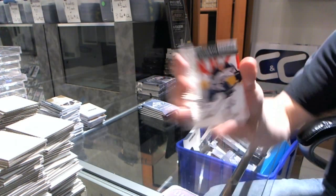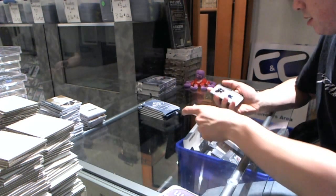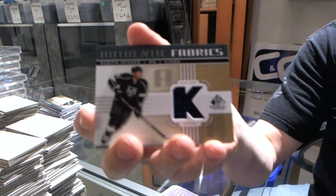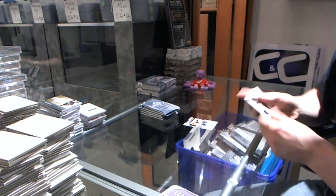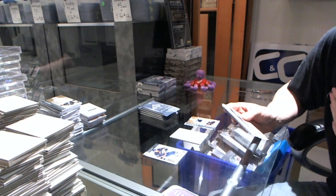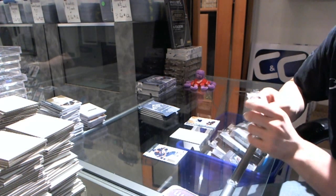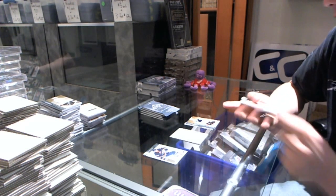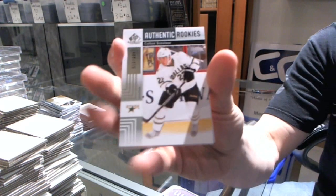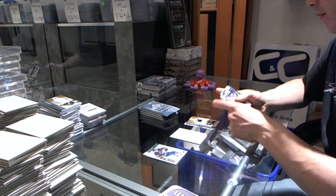We got a rookie numbered to 699 for the Winnipeg Jets, Paul Postma. Jersey for the LA Kings, Dustin Penner. Better than the case that had the quad patch and the eight-way jersey. I don't know if I put it ahead of that. It's close. Rookie numbered to 699 for the Dallas Stars, Colton Sceviour. We'll see how it finishes.